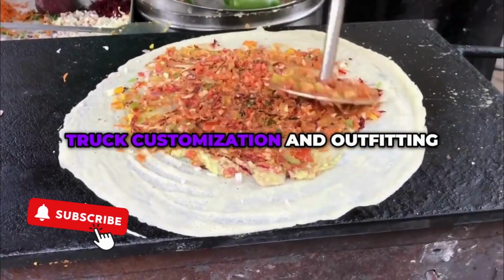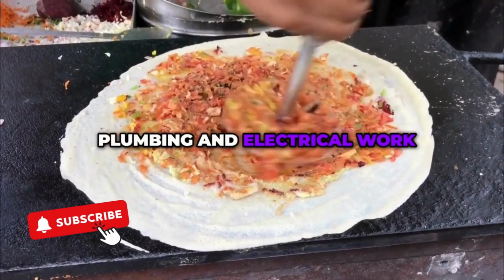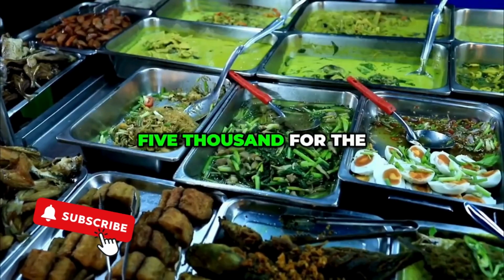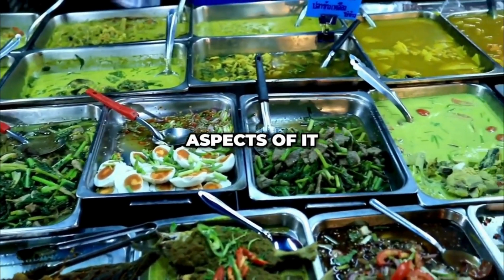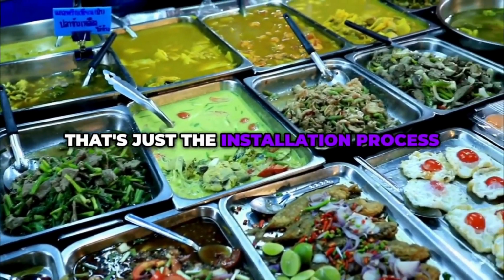Truck customization and outfitting. If you need this, you're going to have equipment installation, plumbing and electrical work, and a few other things involved as well. That can average around $10,000 to $25,000 for the equipment installation, plumbing, and electrical. And of course, if you've got any other customization, not necessarily the equipment, that's just the installation process.